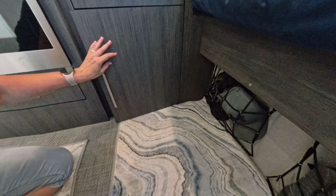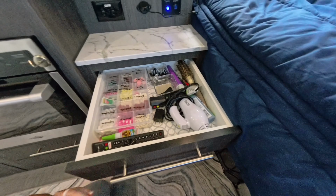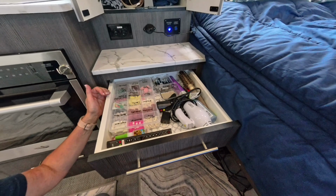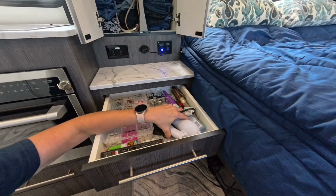And I'm loving that. So for this drawer, this is turned into kind of the medicine cabinet. We have all of our medicines here that we might need while we're on the trip. My blow dryer, which I am super excited about because I have an inverter now. So whether or not I have electricity, I will be able to use my blow dryer. It's the little things in life, right?